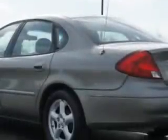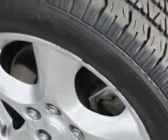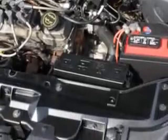Enjoy an impressive 26 miles to the gallon on this great car with features like split front bench seat, passenger's front airbag, driver side airbag, leather upholstery, alloy wheels, and much more. Enjoy the drive and have peace of mind in this 03 Ford Taurus.